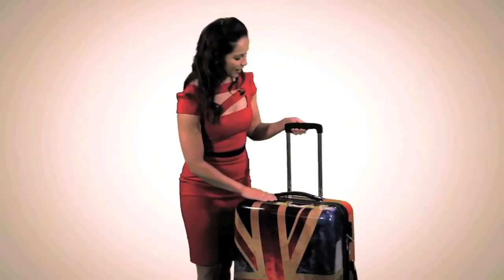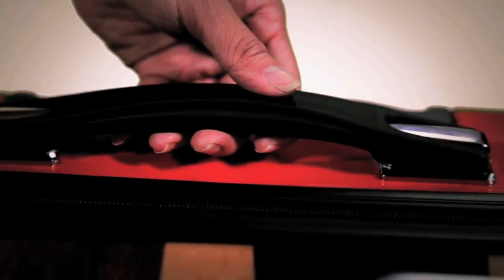Firstly, they're super light. That's because they're made of a special ABS polycarbonate mix that makes them impact resistant and durable. The handle is one of the most common areas on a case to break. So SUITSUIT use a mix of stainless steel and aluminium to ensure it's strong and light. It also has a top and side handle that includes a memory foam grip for added comfort and strength.